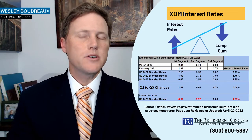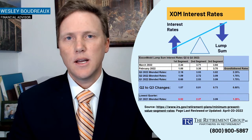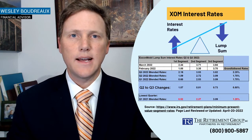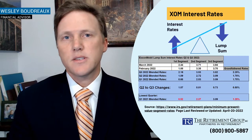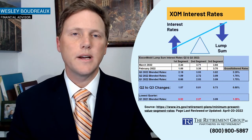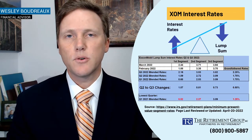So the ExxonMobil pension plan, it's a classic defined benefit plan, in which case there's a formula that's used to calculate out what your single life annuity is going to be for the rest of your life. From there, you can decide to take it as a joint survivor if you're married, or if you want to do a period certain to make sure you get payments if something happens to you earlier.